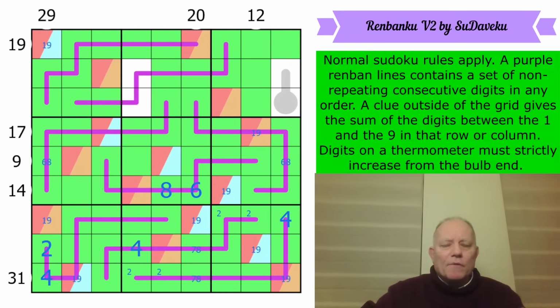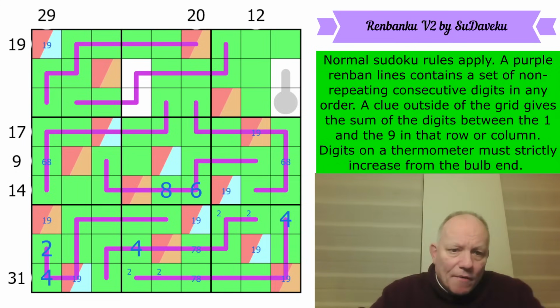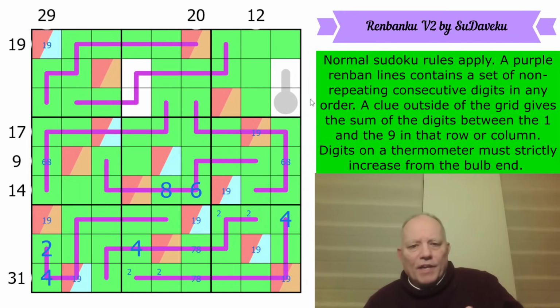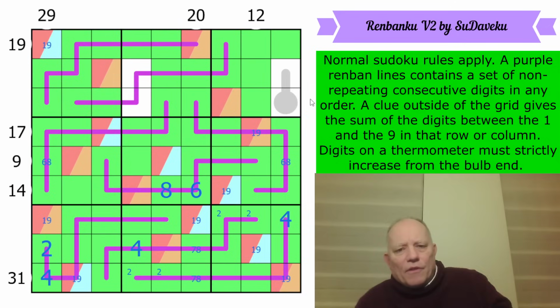Ah, no, I've had another idea. Right, there are a large number of these renbans, as I pointed out at the beginning. There are, in fact, 8 of them. Now, in the puzzle as a whole, there are obviously 9 of every digit, 1 in each box, say. 8 each of the digits 2, 3, 4, 5, 6, 7, and 8 appear on the 8 renbans. So there are going to be left in the puzzle 8 other green cells that contain 1 each of 2, 3, 4, 5, 6, 7, 8.